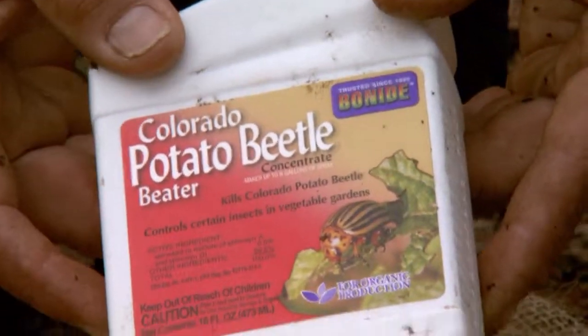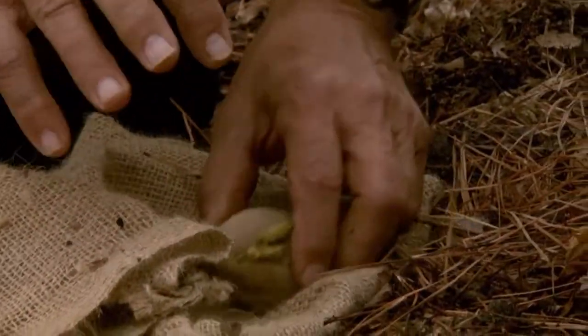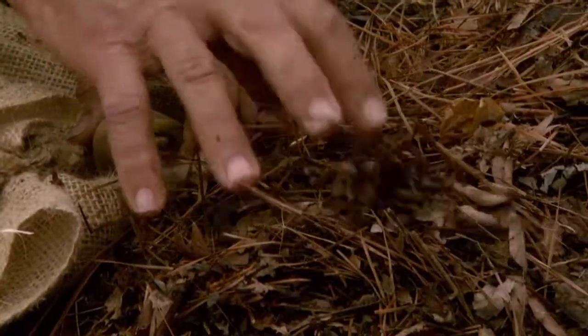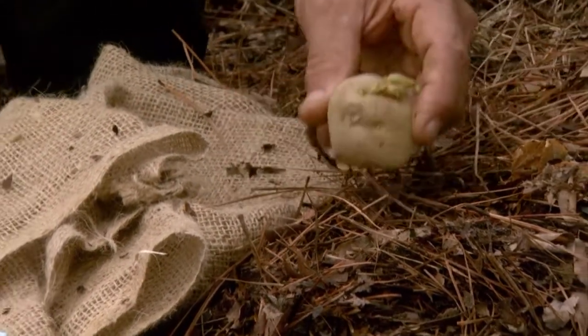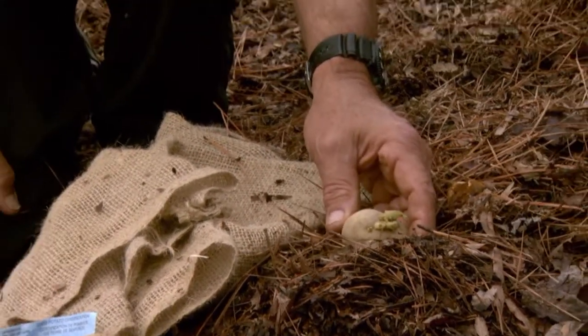Now, as they grow, they'll start to bloom, and when they bloom, you'll have little baby potatoes underground, and you can kind of go in this mulch here, and you can feel them. They're the size of eggs, and you can harvest those. And we call that grabbling for potatoes, and those are new potatoes, and those are wonderful.